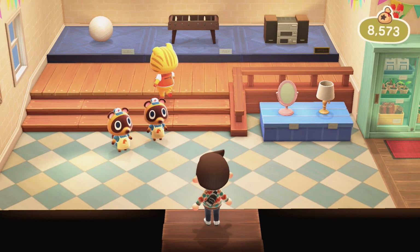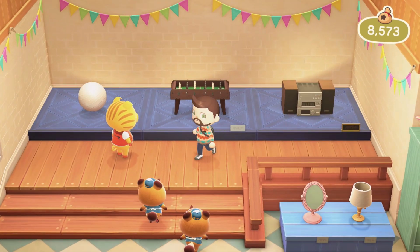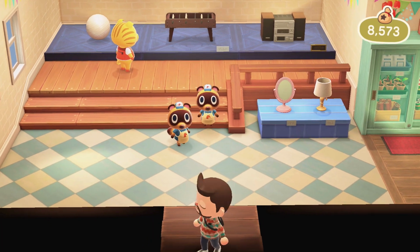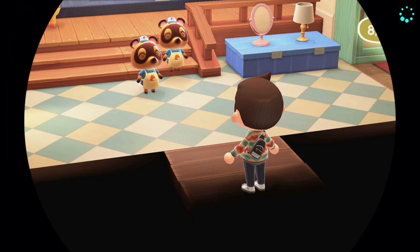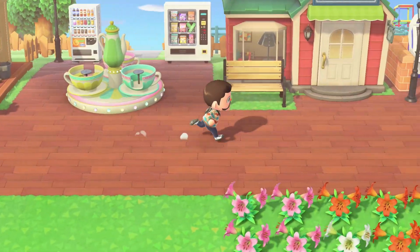Okay, let's have a look at the stock today. Ooh, the hi-fi stereo, the foosball table, and the exercise ball. I think I've got all of those already. I definitely know I've got that stereo. I think I've got that version of the foosball table as well, and I'm not too bothered about the exercise ball, but I'm pretty certain I've got it. Anywho, let's check out the Able Sisters, see what they've got today.